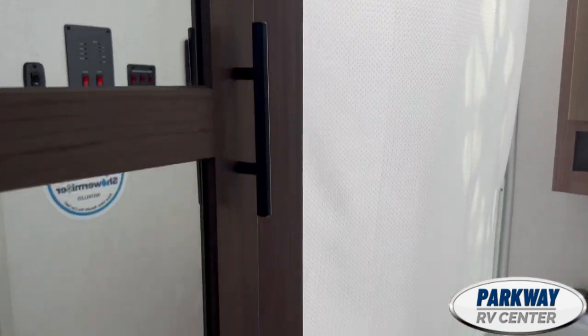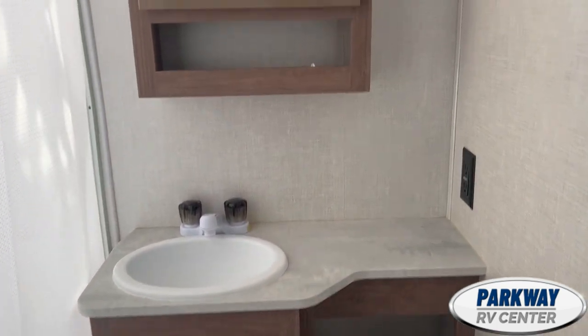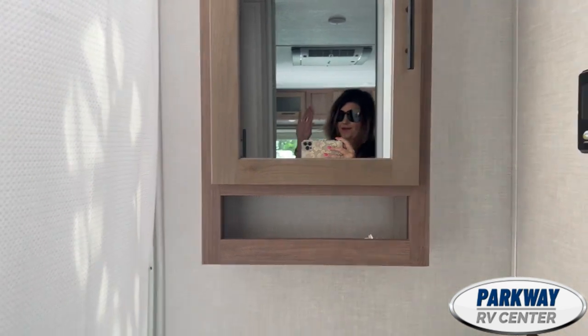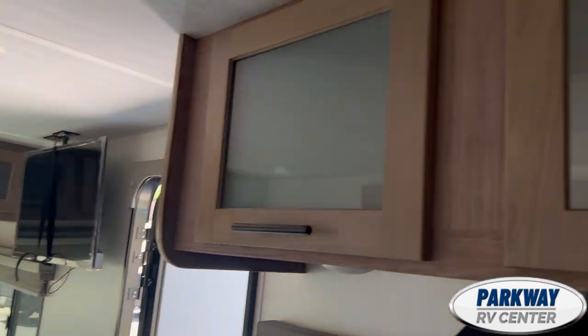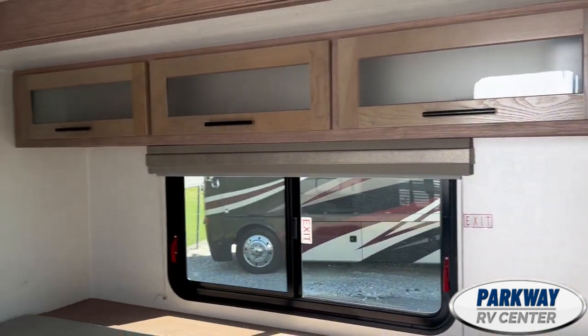Bathroom. Storage. It's got a little safe in there. There's me. This one is a nice one for the ones that you want to go off-road and not be bothered.